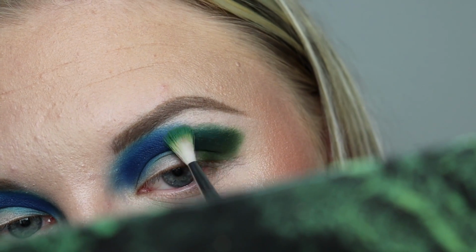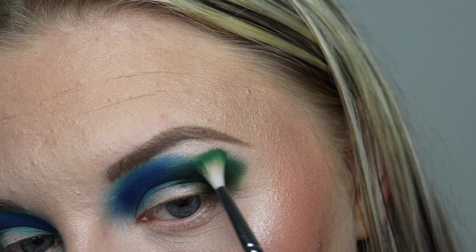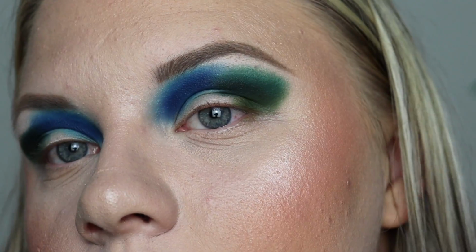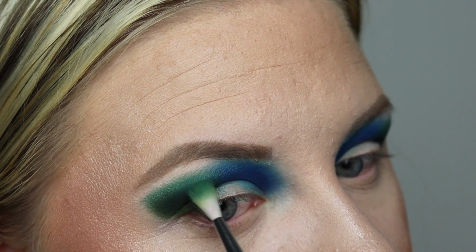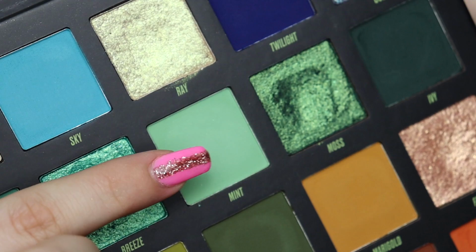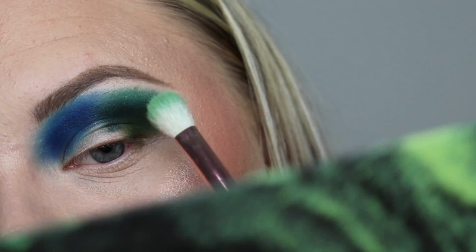And I'm just going to start buffing that at the very top of that green, but not all the way, because I'm going to use another shade to blend it out. Okay, then lastly I'm going to take the shade Mint in the palette, which is this one here, and I'm going to use that to blend just above where I put that forehead shade.